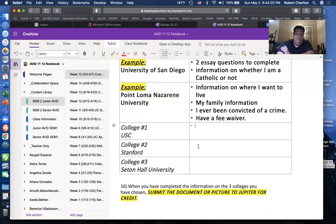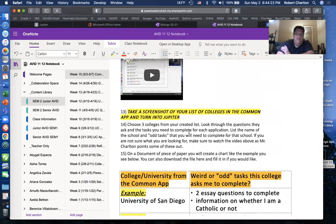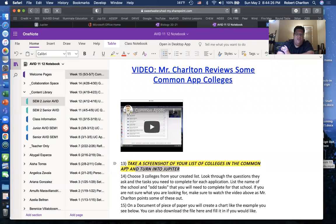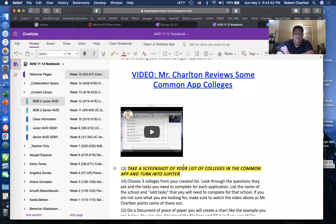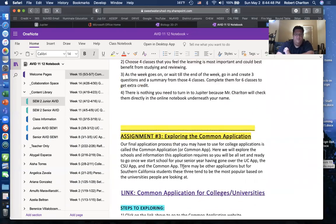So those are the 2 things that you are turning in. You're turning in this chart, and you're turning in a screenshot of your list of colleges right here. And the screenshot lets me know that you have an account already set up. So you can't get the list without the account. So you only need one screenshot. Okay. Again, we're going to go over this in more detail on Wednesday in case you have any questions. But this is our third application system.